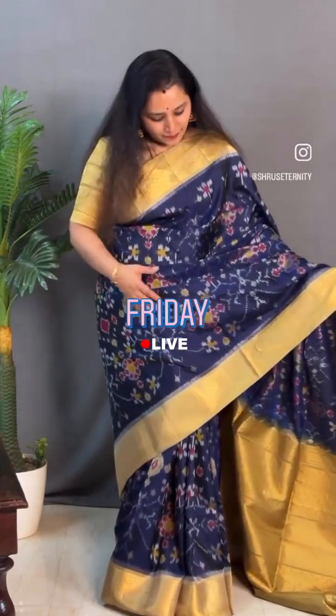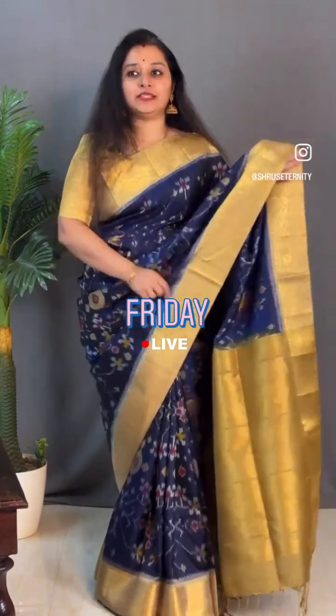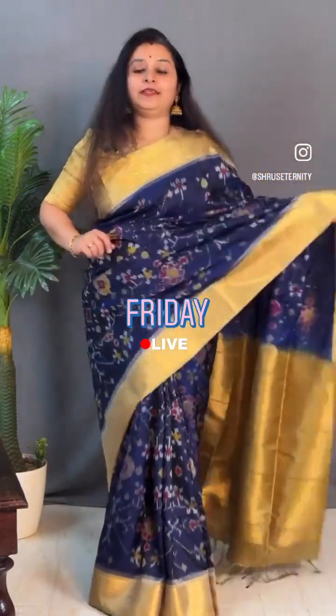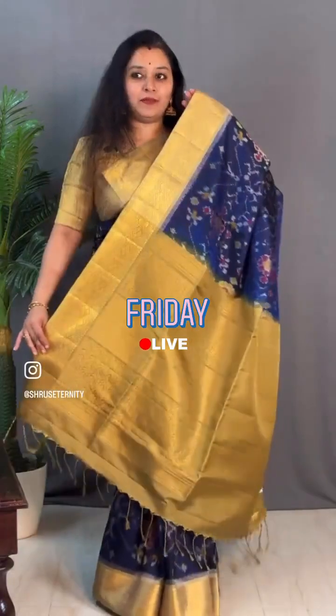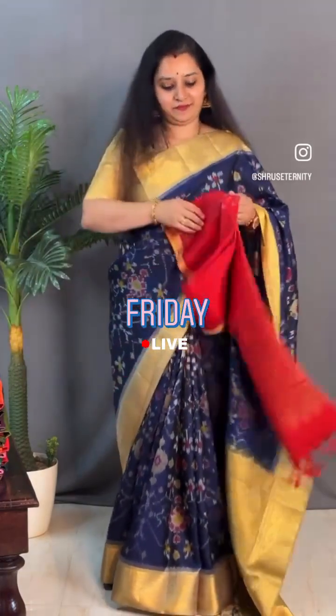The one that I'm wearing today is a beautiful navy blue with a beigeish gold combination. It's got a nice dyed pochupalli pattern in the whole body, as you can see. A beautiful kanchi border on either side in gold. And it comes with this beautiful gold zari pallu. And it has a nice plain gold color blouse. So I have matched it with my own gold brocade blouse. The sari is priced at 11,699.